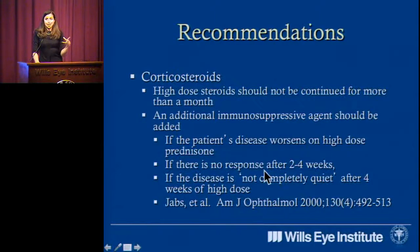Of course, our first line to go to would be oral steroids, but we can't rely on them for too long because of the complications. And we all have this patient, like this patient, who does great on oral steroids, and then as soon as you taper them, they flare their disease.